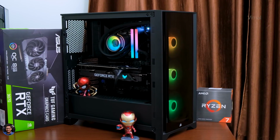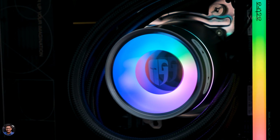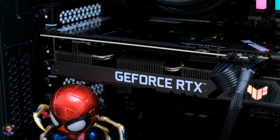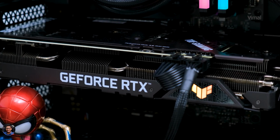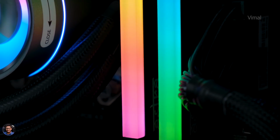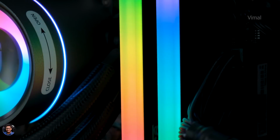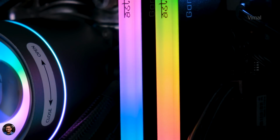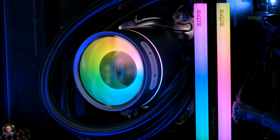Oh my god, what a beautiful looking PC. Just look at those scandalicious RGB components. I don't know about you guys, but building a PC in 2021 without RGB, I wouldn't call it a PC at all. Because see, after spending so much of your money on it, if it doesn't look good at the end, then what's the point? Wow, beautiful. I can keep on staring at this PC all day long.